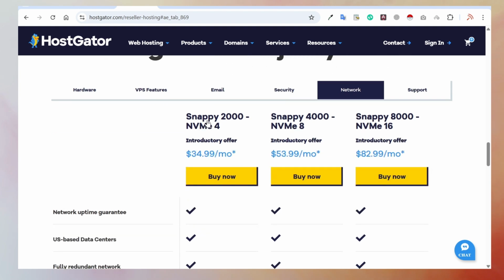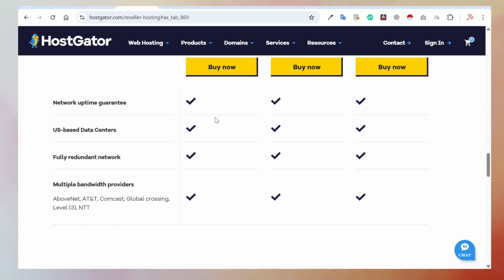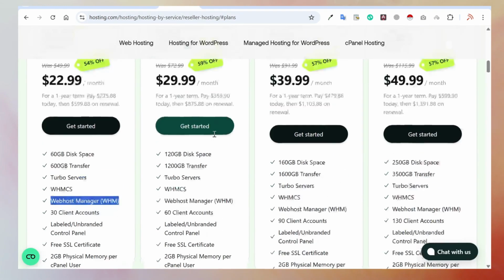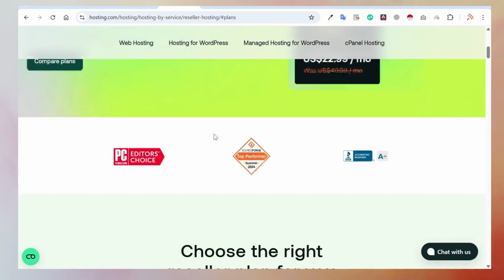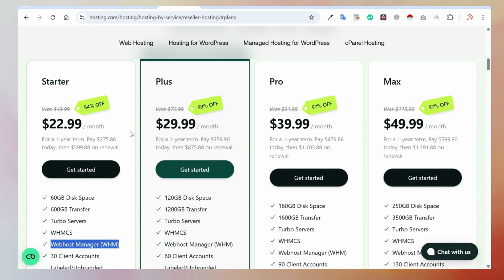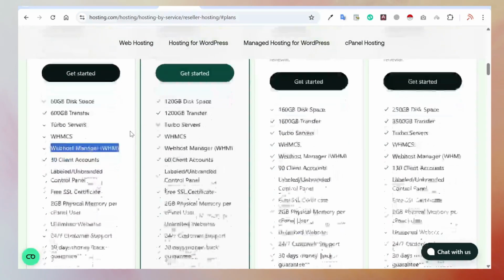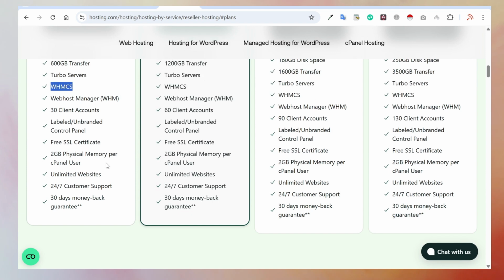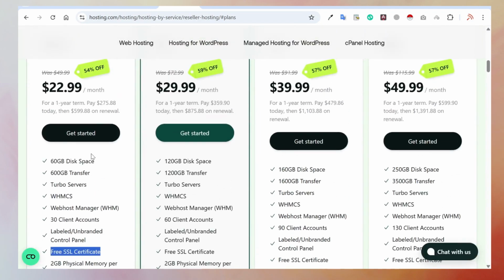We have HostGator, and you'll be able to go through their packages and compare which one best fits your needs. This used to be A2 Hosting. It is now hosting.com. They also have their reseller packages starting at approximately $23 per month. So this is what you will get. Like I said, it is important to make sure you have the billing service as well. You have unlimited websites, the memory, and free SSL certificates. So you need to compare and see which one best fits your requirements as a business person.